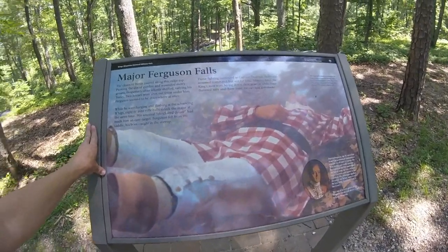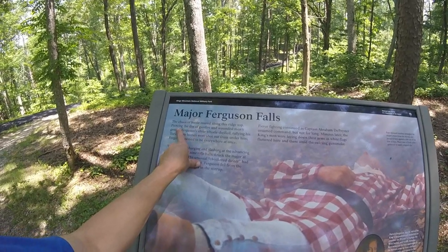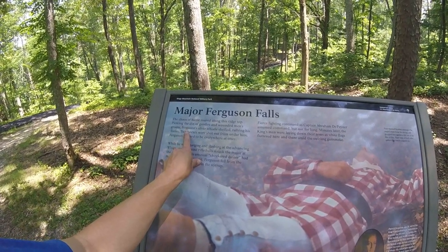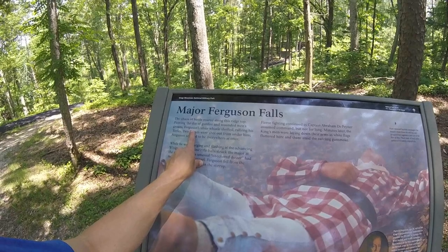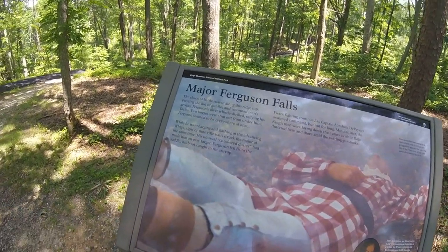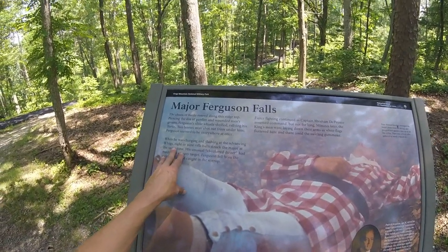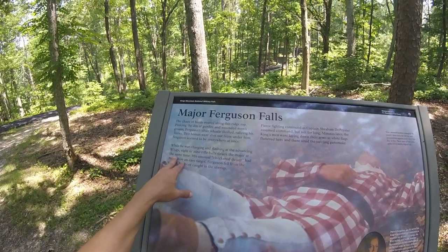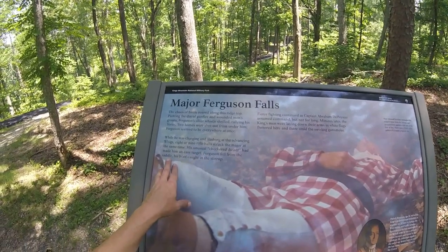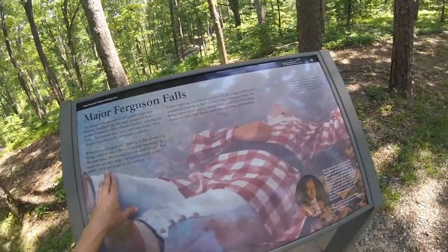Major Ferguson falls. A chaos of battle roared along the ridgetop, piercing the din of gunfire and wounded men's groans. Ferguson's silver whistle shrilled, rallying his troops. Two horses were shot out from under him. Ferguson seemed to be everywhere at once. While he was charging and slashing at the advancing Whigs, eight or nine rifle balls struck the major at the same time. His unusual checkered duster had made him an easy target. Ferguson fell from the saddle, his boot caught in the stirrup.